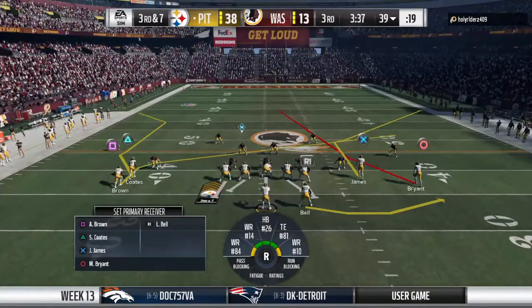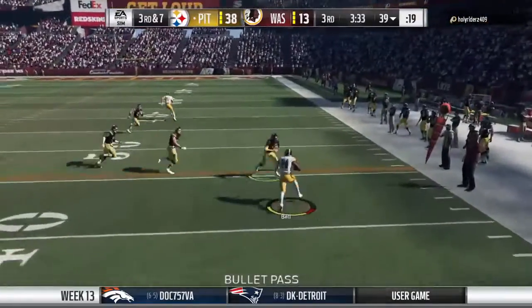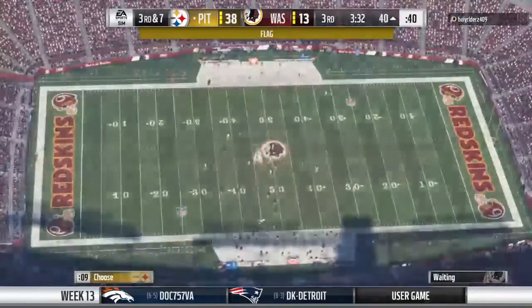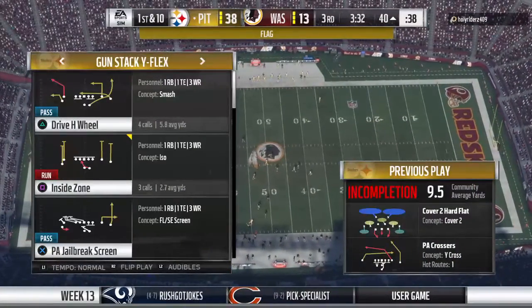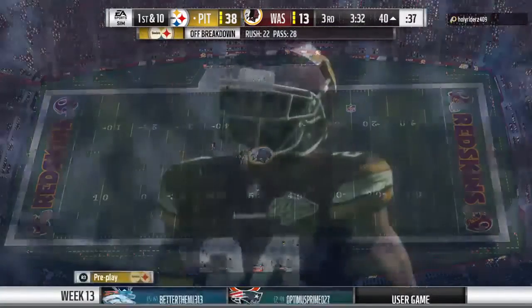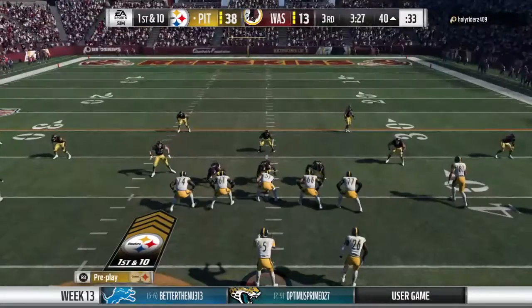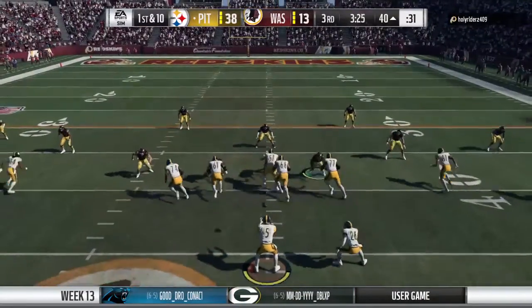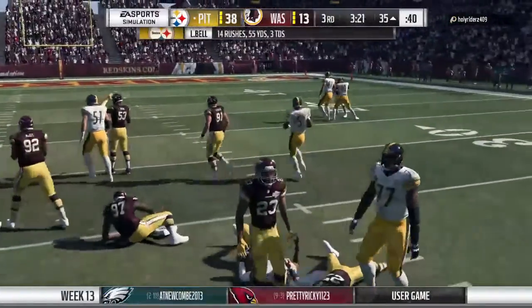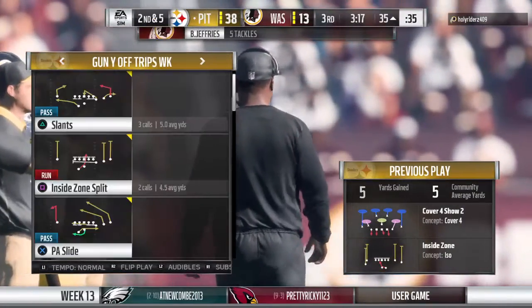Falls incomplete. Here we go. He'll look to throw. Caught here by Bell. Oh, and they had him stopped short of the first, but a penalty marker down. And that looked like a clear face mask to me. They'll run it now out of the gun. And he's going to fight his way forward here for a modest gain. Give him 5 on the carry there, and it'll be second down.